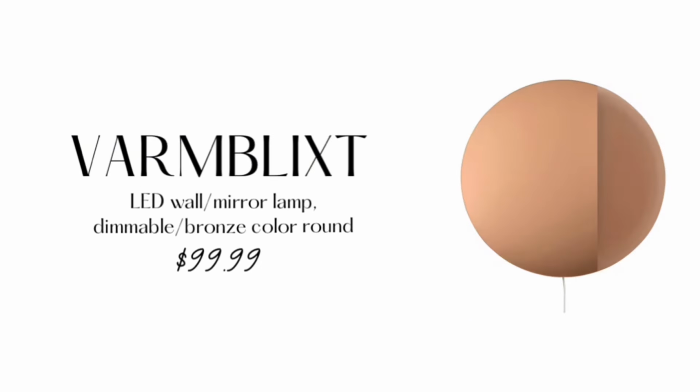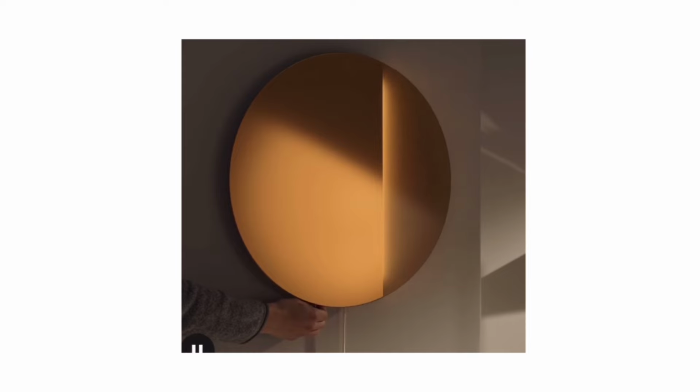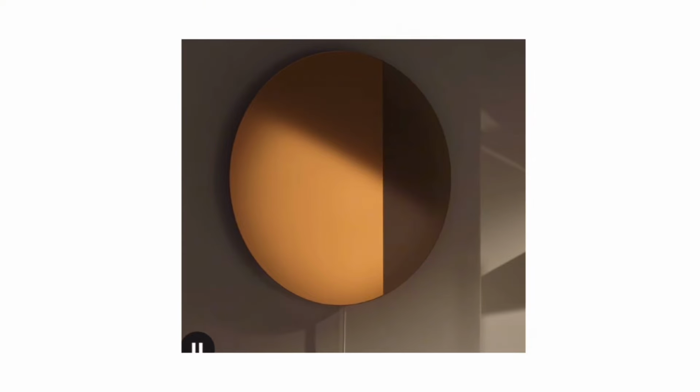5. The VARMBLIXT LED wall mirror lamp combines dimmable mood lighting with a bronze-tinted mirror for an artistic glow. Built-in LEDs make it energy efficient and long-lasting, while the safety film ensures added protection. It's a brilliant choice to warm up entryways, bedrooms, or any spot craving both light and visual intrigue.